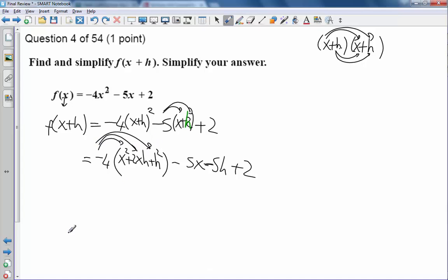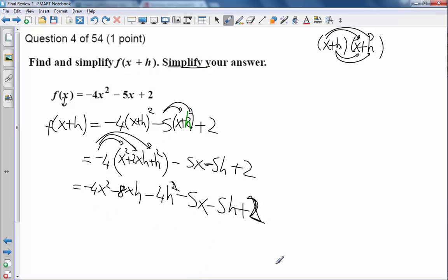Alright, and we need to distribute this as well, and it's gonna make -4x squared minus 8xh. This is an 8. And minus 4h squared minus 5h plus 2. At the final stage, you need to look for like terms. Do you see anything here you can combine? These are both squares. Can I combine them? No. One is the letter x, the other h. They're unlike. So this is it. This is what you're gonna type in. But first try this, see if it's gonna accept it. I doubt it. It says simplify. Probably they want this one.